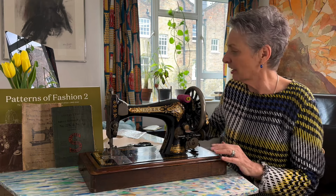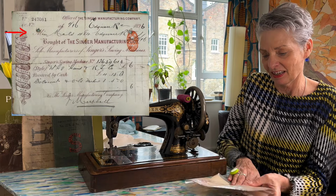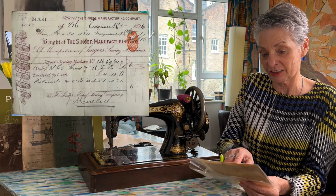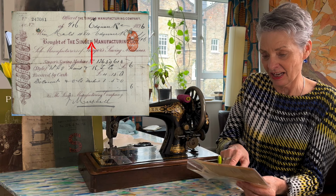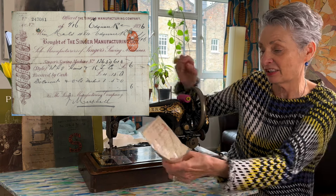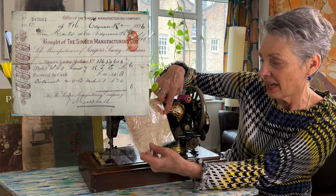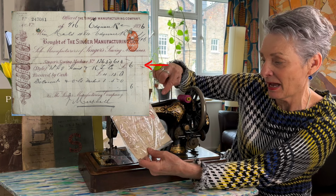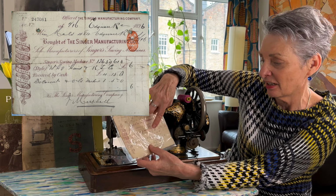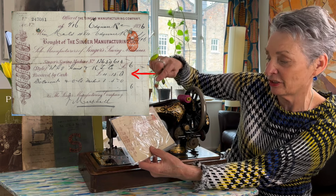And this one, I know its provenance. This one belonged to a Miss Mould who lived or worked on London's Edgware Road at number 484, and she bought the sewing machine in 1886. This is the receipt. And she paid, the sewing machine was £6, but she traded in an old sewing machine, and so she paid £4 and 15 shillings for this beauty.